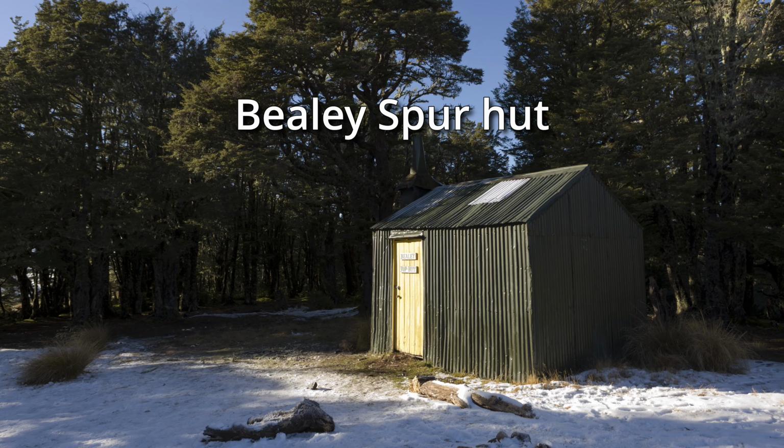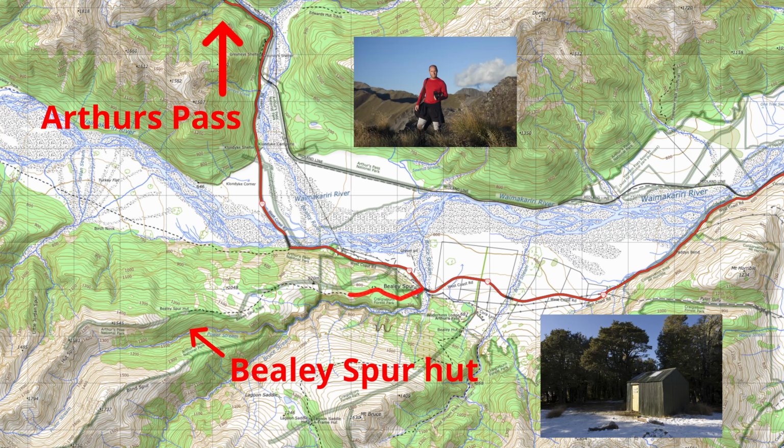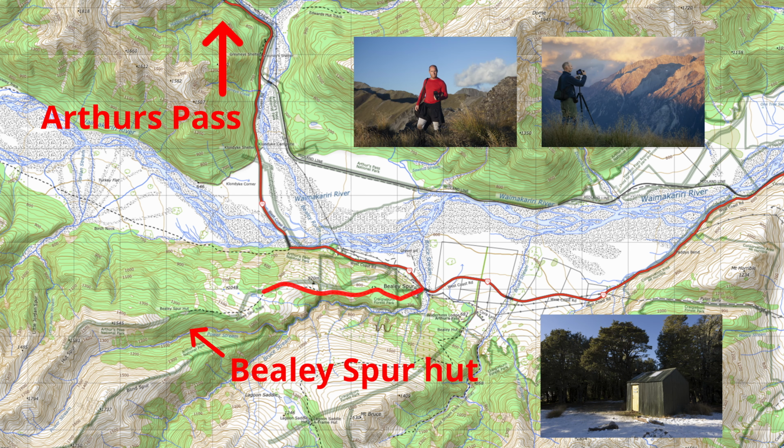The image was taken on an overnight trip with my younger brother to Bealey Spur hut in the Arthur's Pass region. I knew that a short, sharp storm was on the way, so we were in a hurry to get to the hut. It was also around midday in summer, so I wasn't expecting to stop for photos, as the midday light's usually too boring.